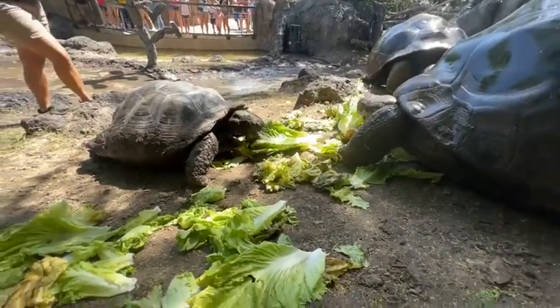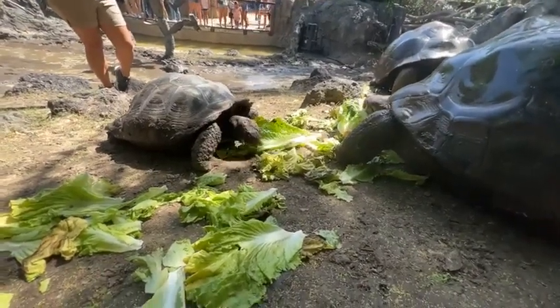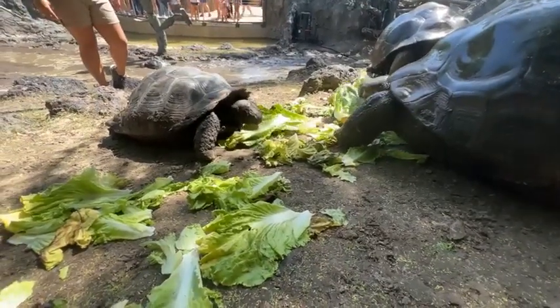And they cannot fully go into their shells. They kind of just tuck in there. The shell is attached to them, so they can't fully go in. That's a question I get often.